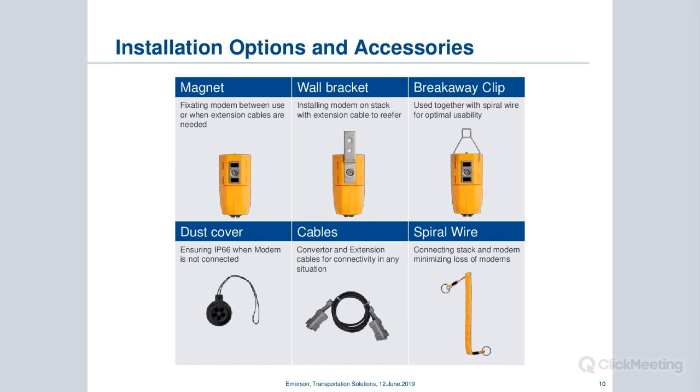We covered the converter cables and extension cables for fixed installation. But for reefers where the lock retrieval plug is placed inside the control cabinet, we recommend also using an extension cable, moving the modem outside for better wireless connectivity, and to prevent sending the reefer away without removing the modem. When the modem is placed inside the box, there is a high risk of the crew not removing it again, and a high risk of losing the modem.